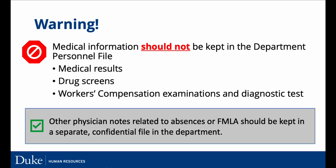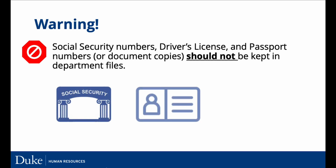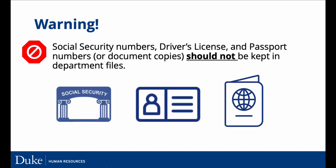In addition, Social Security numbers, driver's license, and passport numbers, including copies of such documents, should not be kept in department files. These documents are maintained centrally by Human Resources or Payroll as necessary.